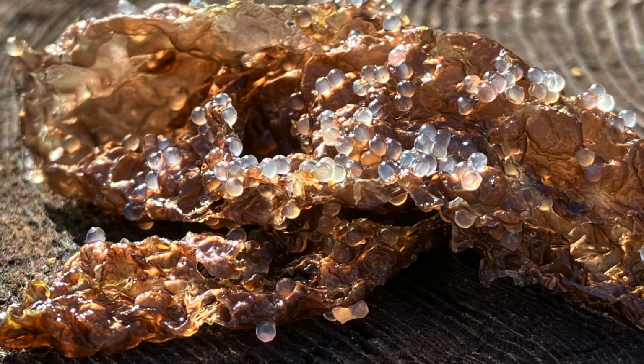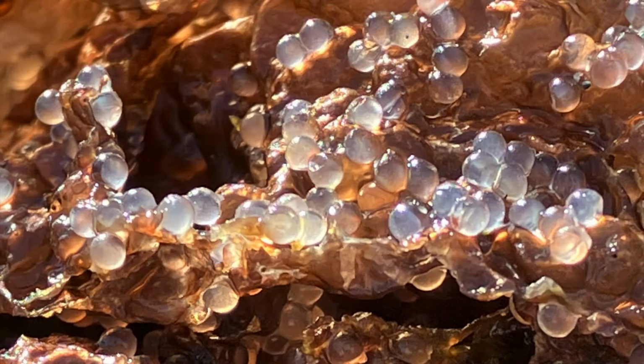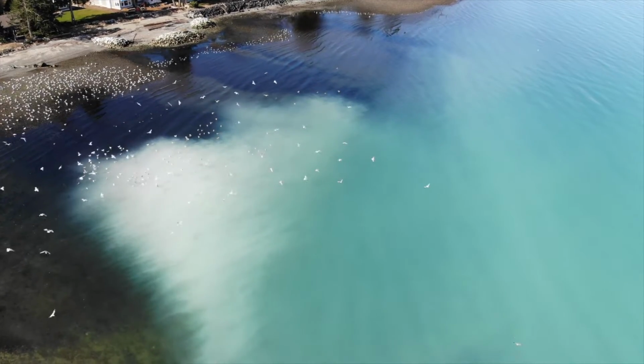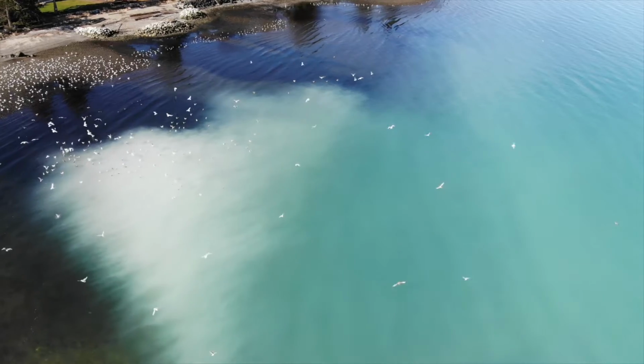Females release up to 20,000 sticky eggs that settle onto the kelp, eelgrass, and rocks. Males spread sperm to fertilize the eggs. This turns the swirling water a milky turquoise color.